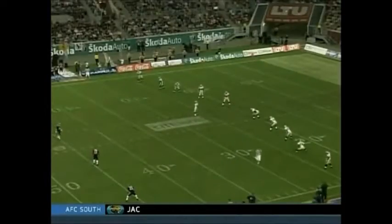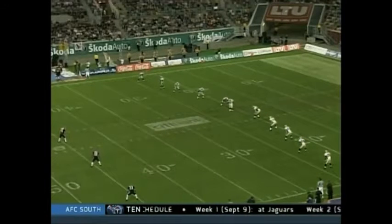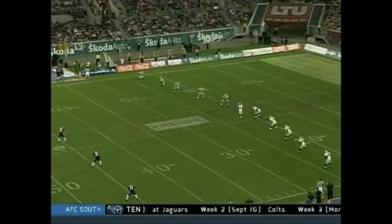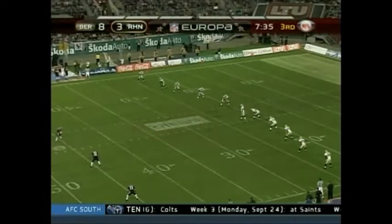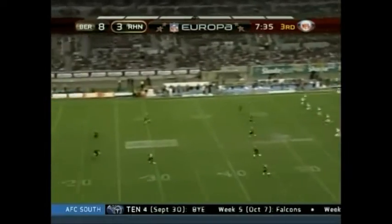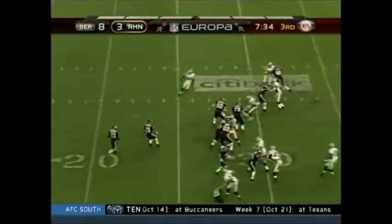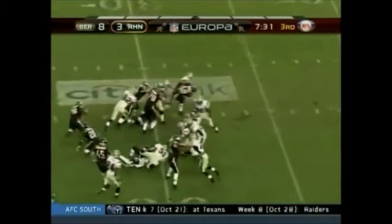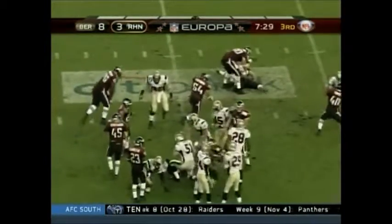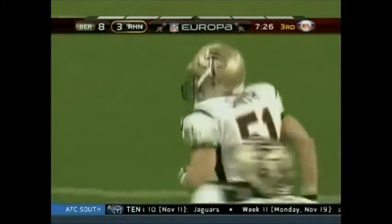It's funny. The first Berlin game I ever saw was in Barcelona, and I watched a young kicker who told his coach, let me try in practice and warm-ups from 50, 55, 60, and 65. I'll tell you where I can hit from. I'll tell you what, he hit from beyond 50 in that game. Turned out the guy was David Akers. Yeah, not bad. Of course, Adam Vinatieri has played in NFL Europa as well. There's a good hit on the kickoff right there.